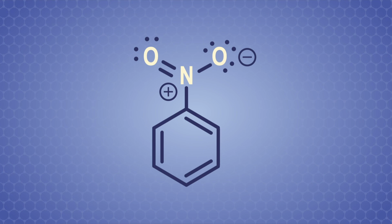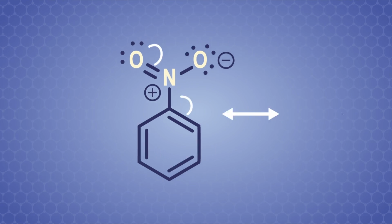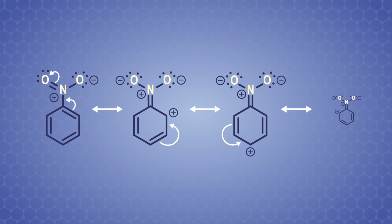Let's look at how this mechanism works with an example. For instance, a nitro group is a good electron withdrawing group. And if we consider the resonance structures here, we see something important.